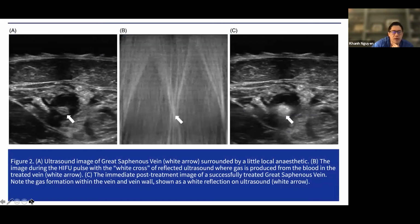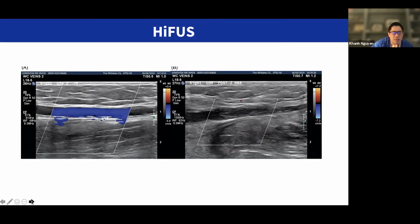Here's a picture of the ultrasound in action here. So the first picture is just the vein itself with some local anesthesia in it. You can see where the arrow points, that's where the sound waves converge, and that's where the focus of heat is. So near the surface, the sound waves are more spread out, but as they focus down into the target vein, that heat damages the vein wall. And then on the last picture to the right there, you see the obliteration of the vein itself. Here's a picture of pre and post occlusion, showing effectiveness of ultrasound.